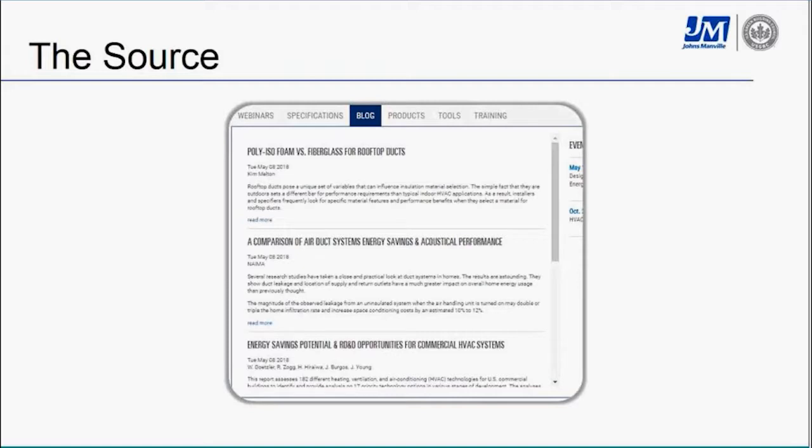We don't just post our own blogs. We actually curate content, just like USGBC does, to make sure that our content is well-rounded and not just giving you the single perspective that you're going to get from Johns Manville, but from other experts throughout the industry.